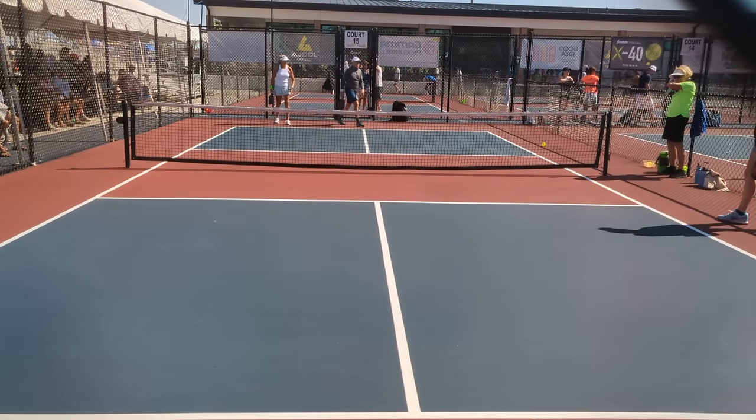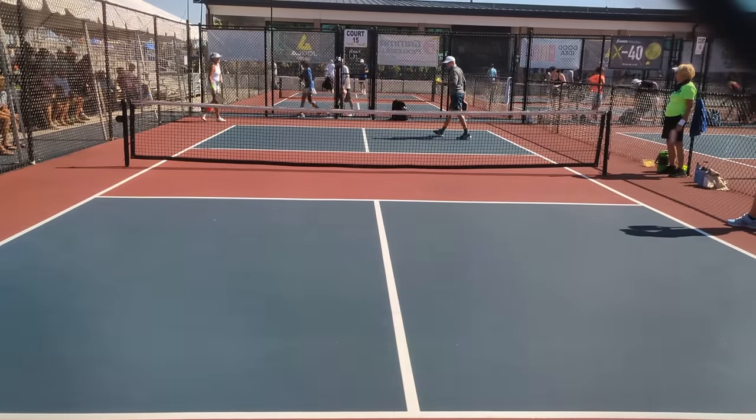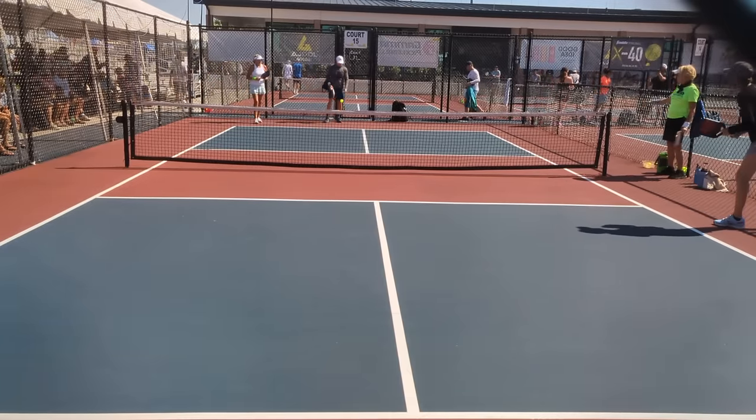Apologies for any less than ideal camera angles. You have to shoot through the fence here at the U.S. Open, so it's not always easy to cover the whole court. Lots of exciting action still here. 1-3-2.